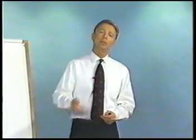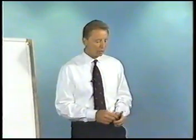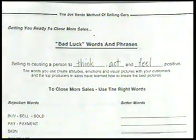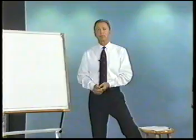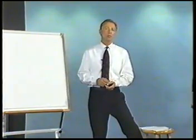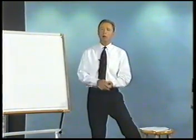There's some words that you use that create problems throughout the sale. We call these rejection words. On page 22, bad luck words and phrases. We don't want to use bad luck words, we want to use good luck words. The first three blanks there on the page says selling is causing a person to think, act, and feel positive. That means we want to get them excited about owning the car. Now, if we use the wrong words, we not only don't get them excited, we turn them off.